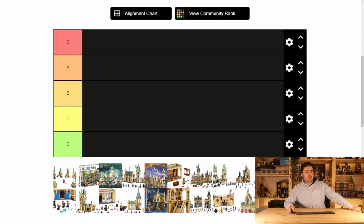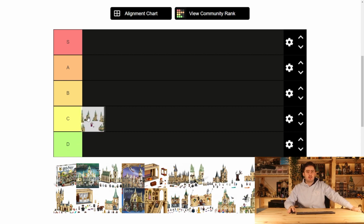So let's start with the 2022 Hogwarts Castle Polybag. As a polybag, I think it's really cool because you can buy 8 of these sets and build a bigger micro-scale version of what the build is in the polybag. It's not worth the $40 to do that, by the way, but we do get a unique minifigure, so I'm not going to put it in D. Obviously, it's a very small build, so it's not going to be high up, but it's definitely a solid C tier, potentially a B tier. It's a good set, but again, it's a £3 set, so it's hard to really rank that highly.